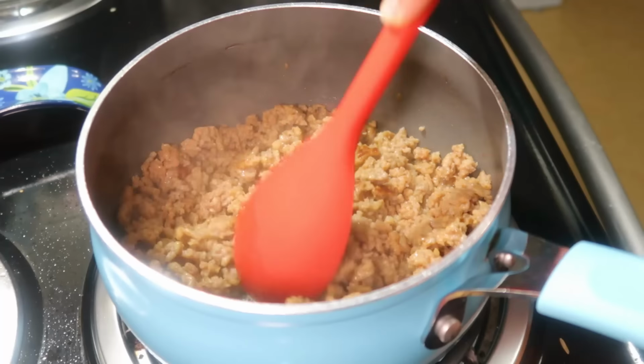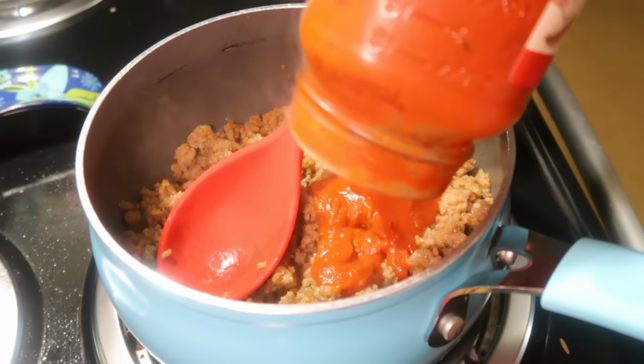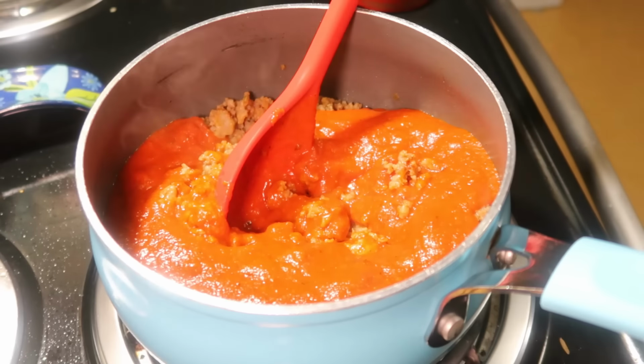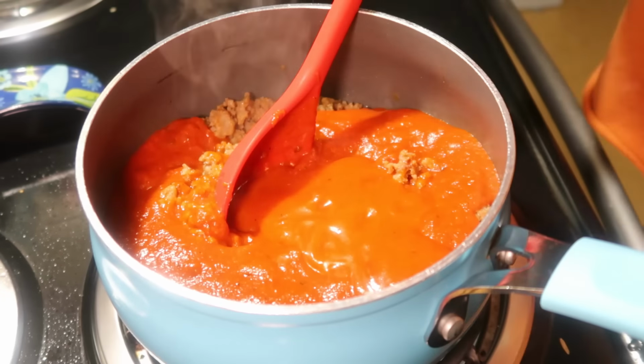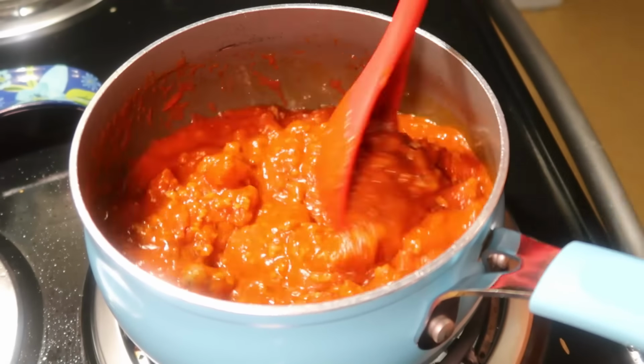So I just cooked that up, and when that was done browning, I added in one jar of marinara sauce. I am going to use two jars for this lasagna, but I just did one jar mixed in with the meat, and then I kept the other jar separate. I'm going to use that to spread on the bottom of the pan.